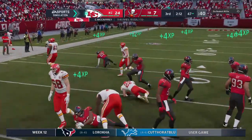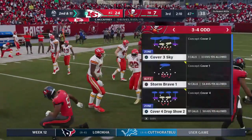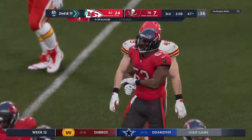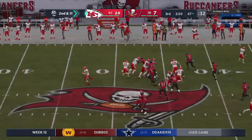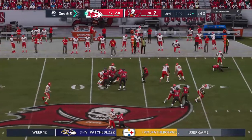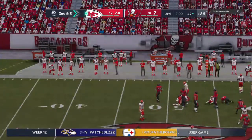And maybe a measure of revenge there. He's had his way in this one, but this time they get him behind the line. Officially, it's a 1-yard loss. That's going to bring up second and 11 at the 47-yard line.